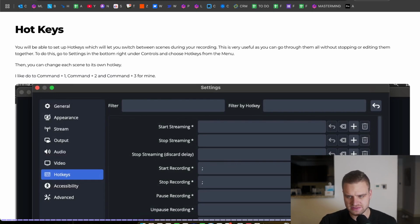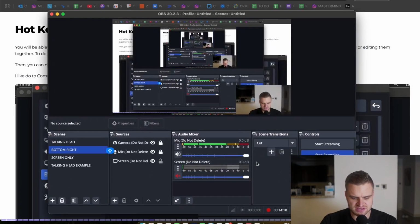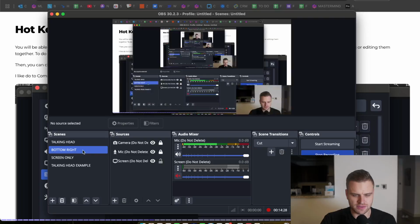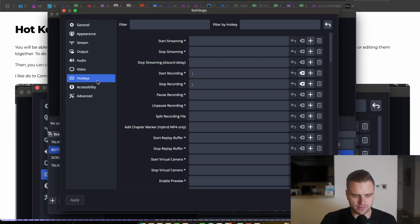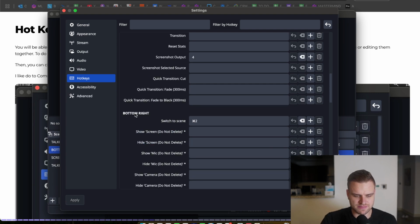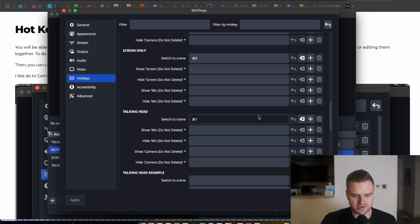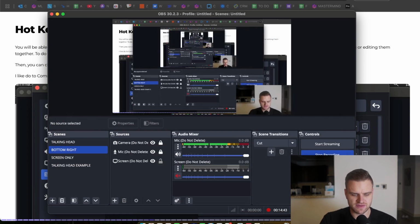So what we need to do here is we want to set up the hotkeys. So this is when we're actually recording in real time. We want to be able to transition between the scenes. You can click right here if you wanted to, but more reasonably we want to do that by setting up hotkeys. Bottom right is my Command 2 on my Mac, screen only is Command 3, and talking head is Command 1. So if I put these through, you can see I'm just clicking the buttons on my screen and it's going between all of them. So that's just very nice.